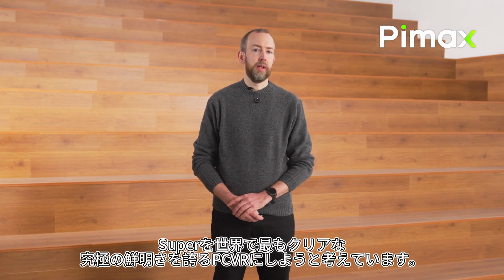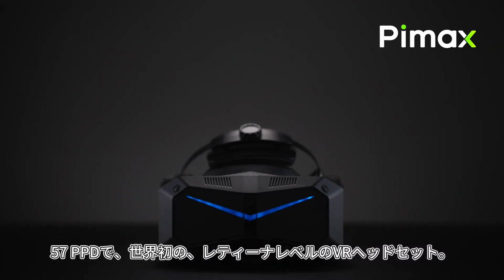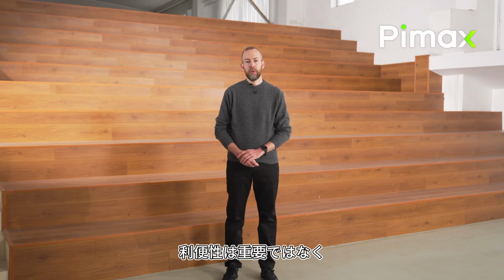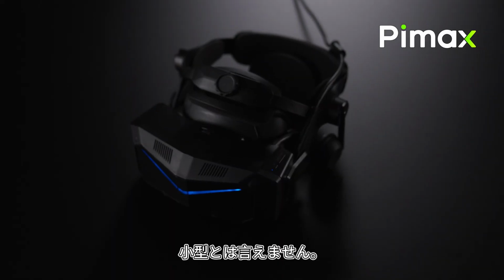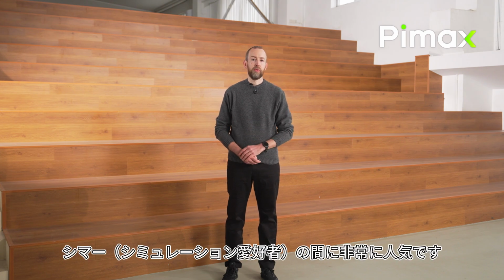The Crystal Super isn't made for portability or small size. We want the Super to be the ultimate PCVR headset in terms of clarity, at 57 ppd, the world's first Retina-level VR headset. And when you use a PC for like sim racing or flight simming, portability isn't key. Neither is size or weight. So the Super is built around that idea. Although its size is reduced a lot from the Crystal and the Crystal Lite, it's not a small form headset.